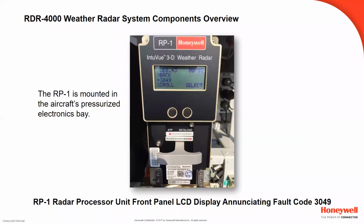This is the front of the RP1 radar processor unit, which is the heart of the system. It's located in the electronics bay of the aircraft in the pressurized area. And as an example, you can see the liquid crystal display, and it's showing flight leg 43. It stores up to 43 flight legs of fault data. And in this example, it's showing fault code 3049, which we'll be discussing later. And looking at the front of the unit, just below the LCD, you navigate through the LCD menu system with the two push buttons. One is for scrolling and the other one is for selecting the screen and the data you would like to view.